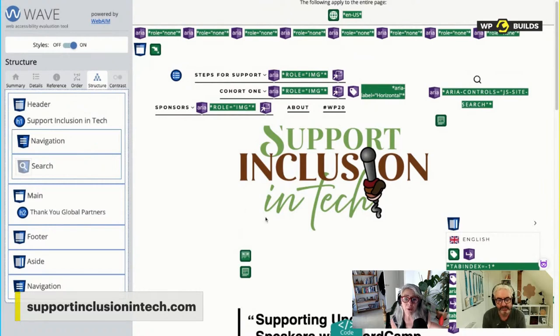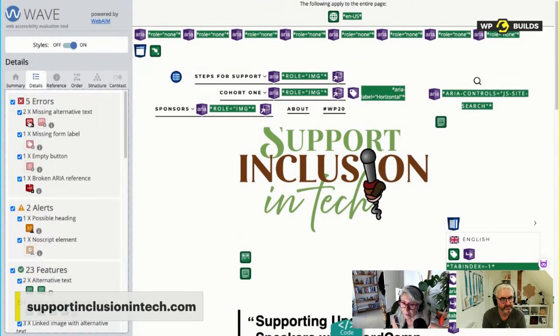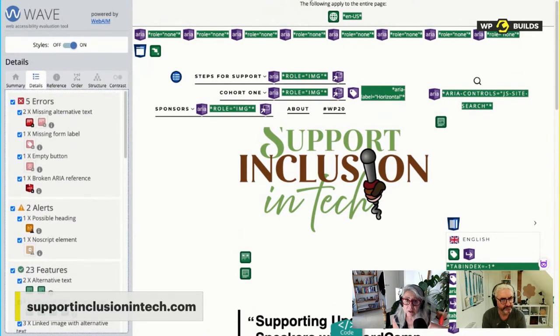So a screen reader would find it hard to make sense of this. What is this page about? They wouldn't know. Because what a screen reader does is it gathers the headings first to work out what the page is about. So support inclusion in tech, yeah, H1, fine. That's the name of the website. But this... Actually, so these are missing alternative text. You always should put alternative text.